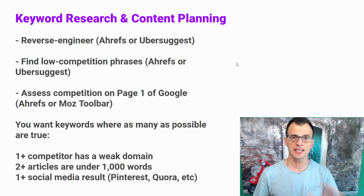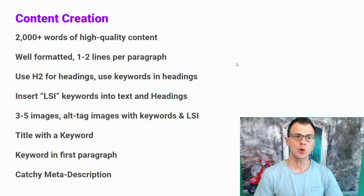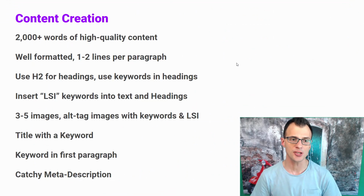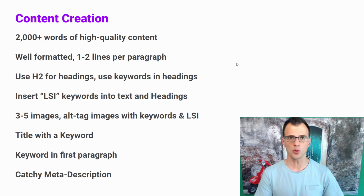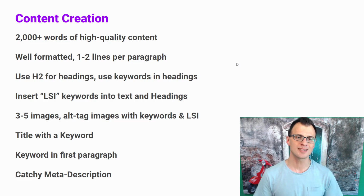So that's step 1, keyword research and content planning. Let's talk about step 2, which is content creation and what you should be doing once you've created your content. Well, the good news is that the tedious hard work is all done in step 1. It's choosing the right keyword for you to go after. Once you've chosen the right keyword, the rest will flow through very naturally and very easily.